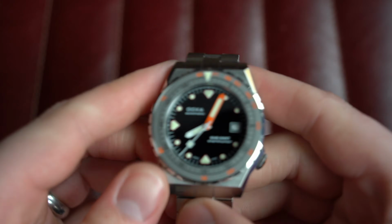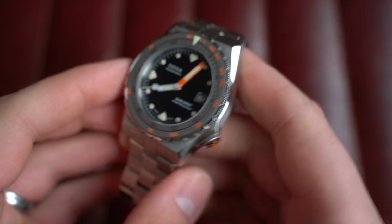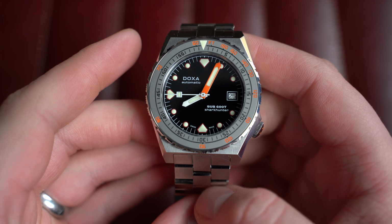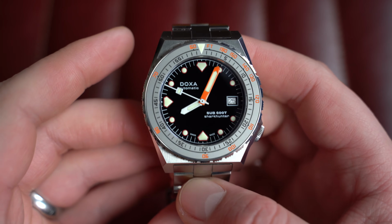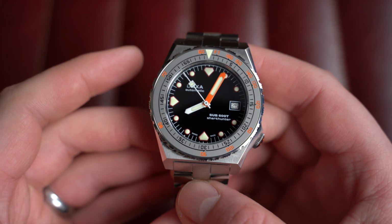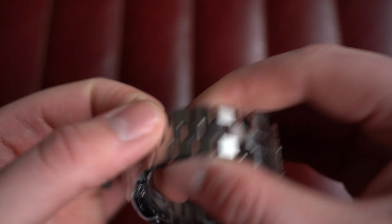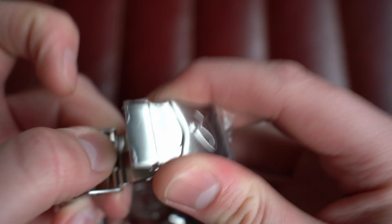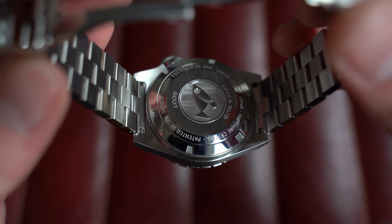For the Doxer 600T with that very angular Tourneau style case, which some of you are going to love, some of you really aren't, and that's okay. And this is the 600T Shark Hunter. For those of you who I guess hunt sharks out there, I'd recommend stopping that, but hey, there you go. I won't bore you with the reference to this one, again, super long. Very comfortable, much thinner bracelet to the beads of rice, and you can see it still features some stickers as well on the clasp. Nicely decorated case back.